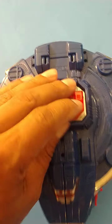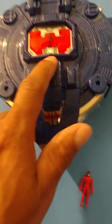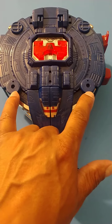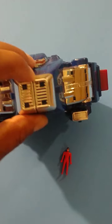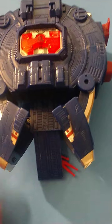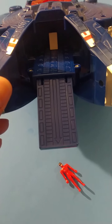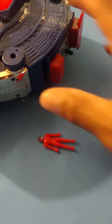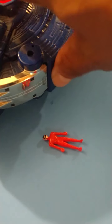Trying to save everybody. It's missing a little fin that goes here. It's missing two chrome guns that go here. The front of this opens up. And it's got a little ramp that you can pull down. It's supposed to have a little spaceship that goes in this part, I believe. A white spaceship that comes out. So you close that up like that. And then on this side, you have another little compartment that opens up. Everything is so hard to do with one hand.